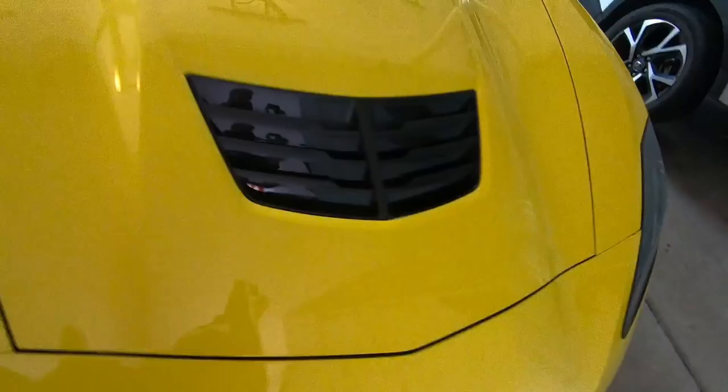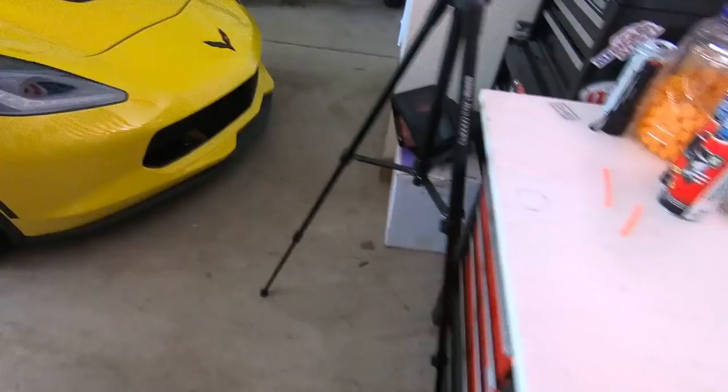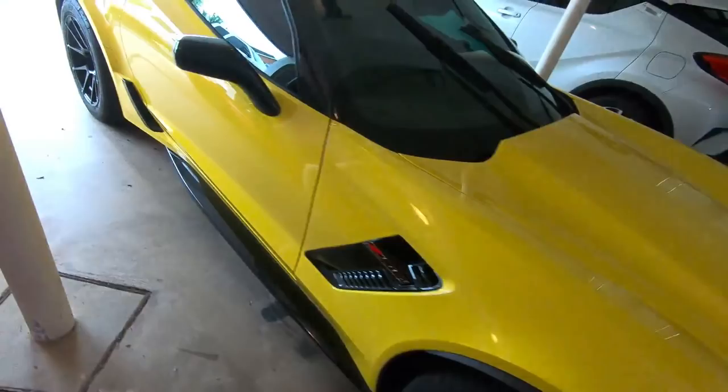So I'm going to give the guy, of course, probably take the cost of a full repaint off, even though it just needs a little touch up, just to make sure he's good. Also, I am giving him all the meth that I have left over. I won't be needing that anymore.